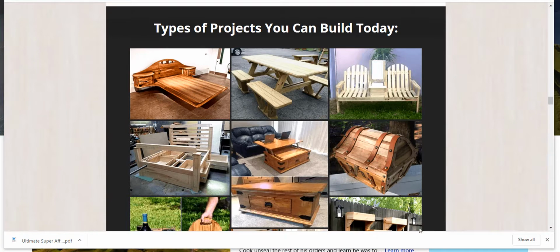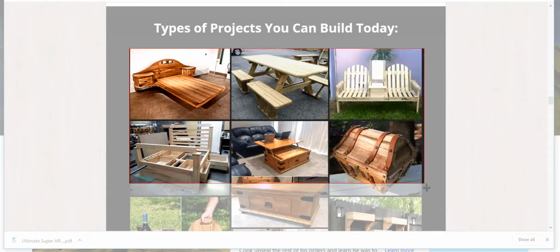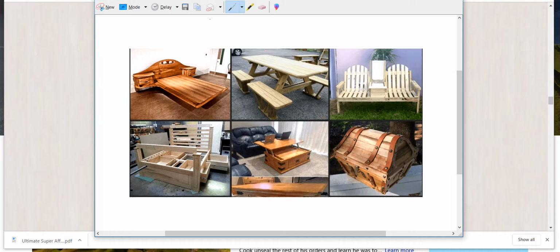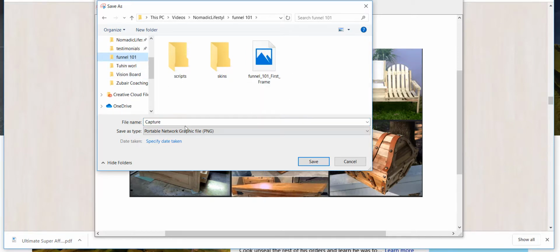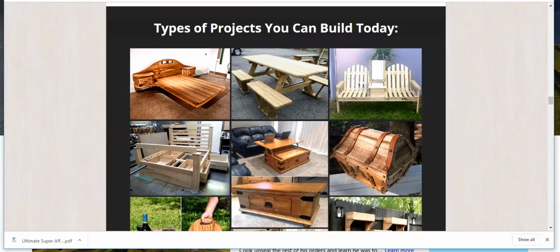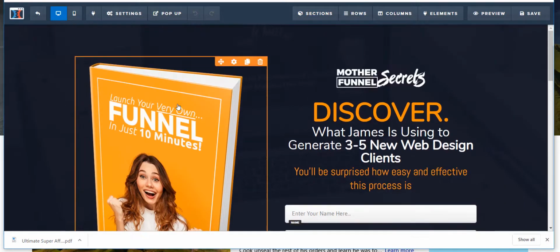I'm going to take the snipping tool right here that I have. New snipping tool, right? Copy this part right here. Okay. Save it as, let's put it in here. Ted. Save that as Ted. So now we'll go back to our page right here.